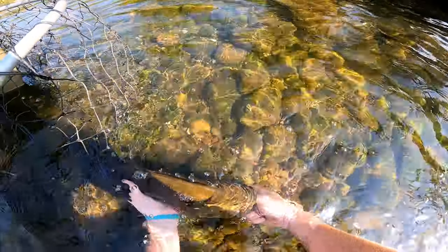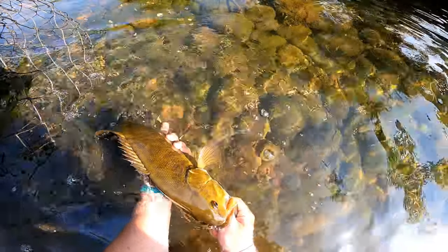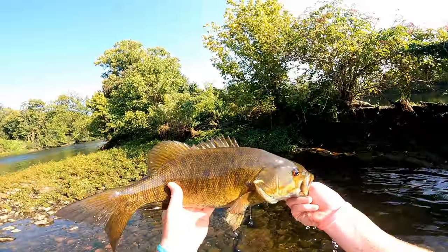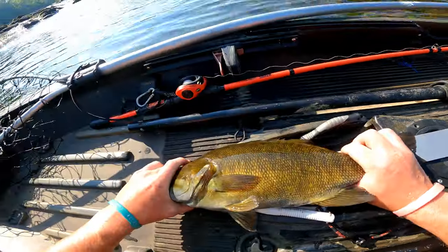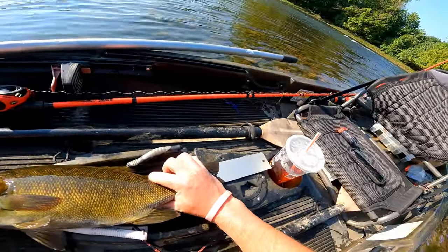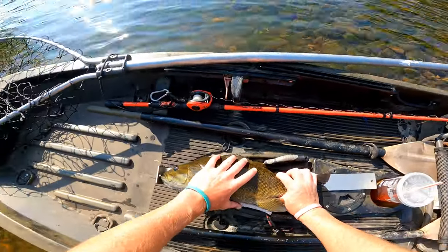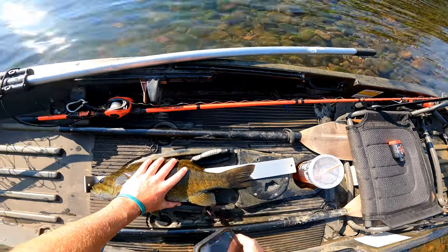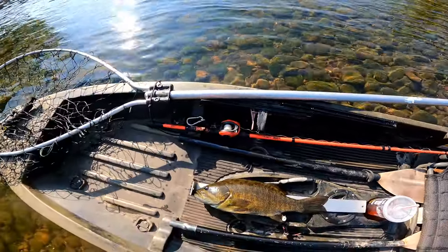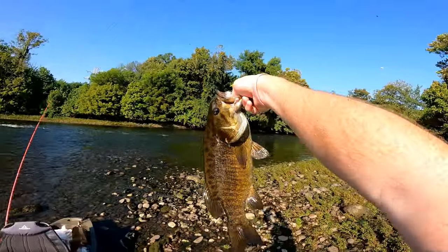Gotta get this fish some water. Don't worry, you'll be going back, buddy. Hey, don't worry, big guy. Look at that, just a studly smallmouth to start the day. Oh yeah, boys. Actually, let's get him up against that. Just barely certified lab hog status to start the day. What about that? Wow, what a little pig.